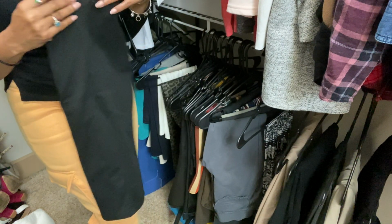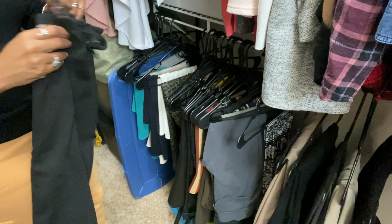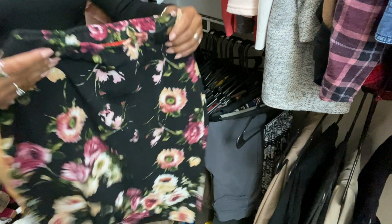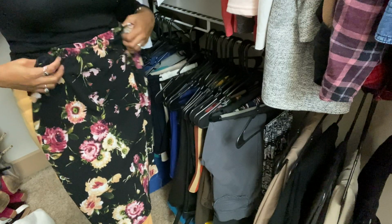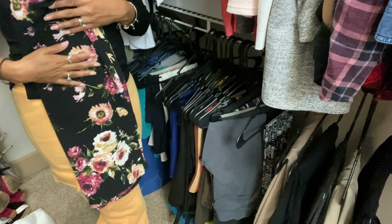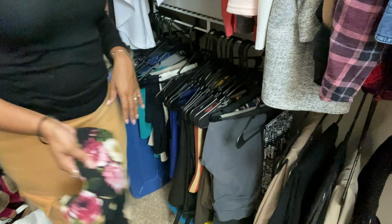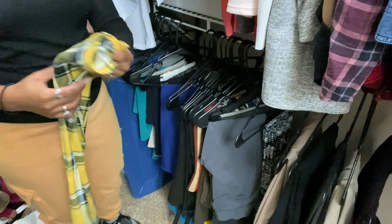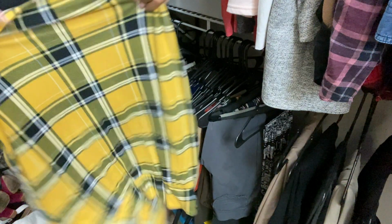And that is a classic black pencil skirt. Again, had it for years, but it keeps doing the job, so I'm going to keep it. This is a floral black pencil skirt, and it's okay. I got it because it was trendy at the time, and I don't really love it, so it's not going to stay. Now this is a plaid pencil skirt that reminds me of Cher from Clueless.